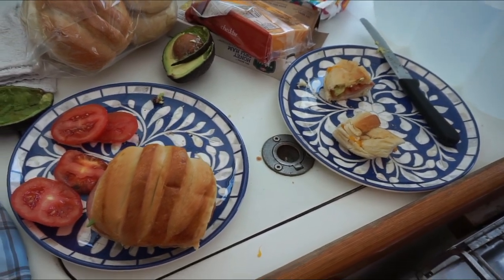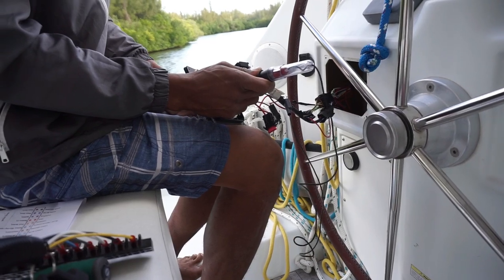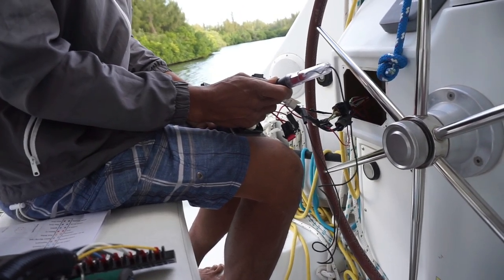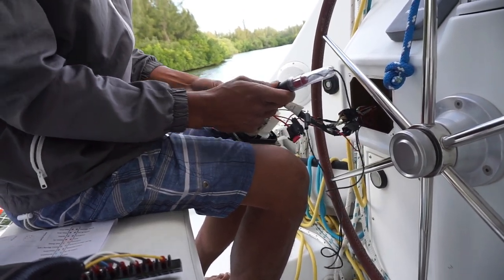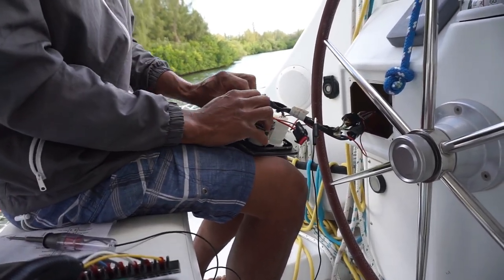While working on the house, at the same time we were simultaneously working on various projects at the boat. The stop switch, or the cutoff for the motor, stopped working. So Tomas was working on fixing that.